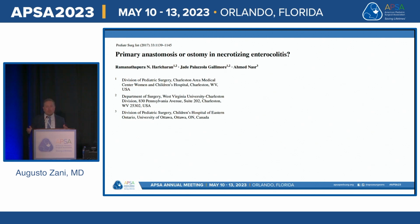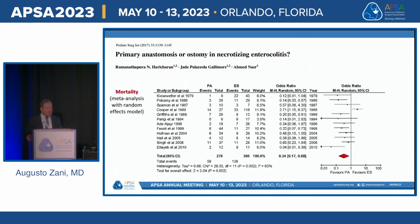So when we don't know what to do in the era of evidence-based medicine and surgery, we go to our usual tools, systematic reviews and meta-analysis. And this has already been shown by Dr. Flageole. The group in Ottawa looked at primary anastomosis versus ostomy formation. They didn't find any randomized controlled trial, and found 12 comparative studies with a few hundred patients in each arm.